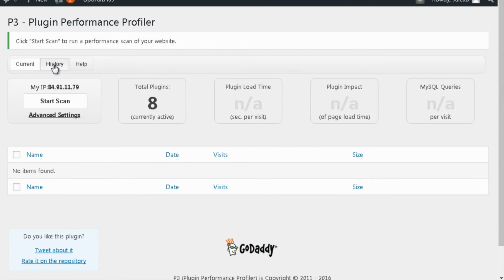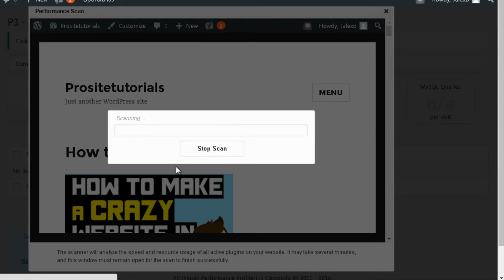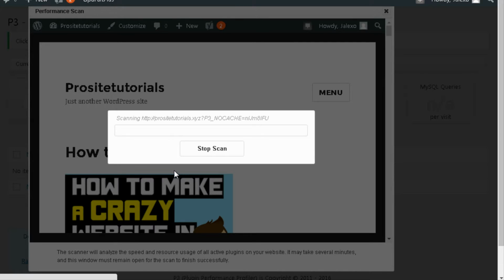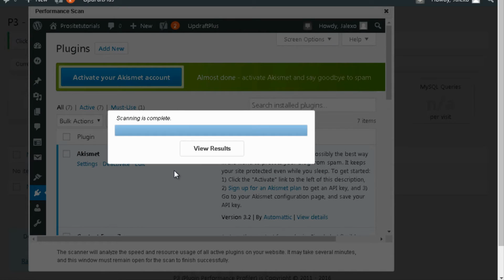Also there is a history tab if you want to check that other option, which at the moment is not that important, but I'm going to current. I want to start scan. So I'm going to press on this button and I want to do an auto scan. Now this will start scanning my website and it might take just a few seconds until I get the results. Now once your scan is completed, you want to click on View Results.